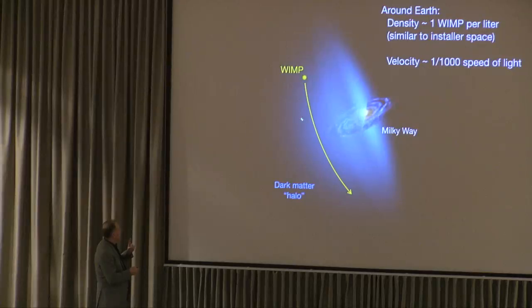Even if I don't know for sure that the dark matter is WIMPs, I do know how much there is locally, and I do know how fast it is moving. And therefore, if it's particle-like, I know what it's going to be like if it collides. And the answer is it dumps energy about equal to a low-energy X-ray. So I need an X-ray detector. I can go look for this stuff.